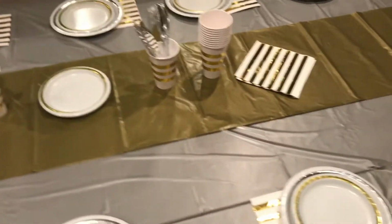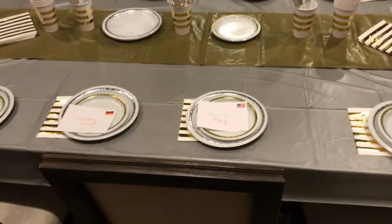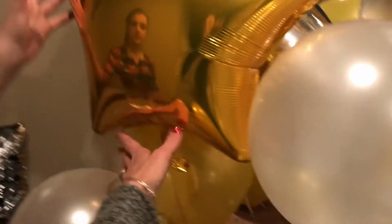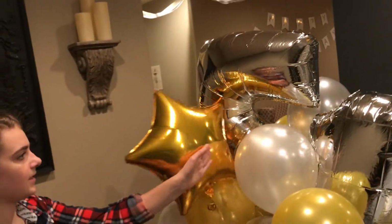So more plates are in the middle than cups, and then knives and in some of the cups. Thank you. And then the balloons are here, right? Right behind the chair where Miss Princess sits. Yes, so cute. And then the gold star. Yes, this is the gold star. And then we got silver, white, and gold latex balloons, and then a big silver 15.